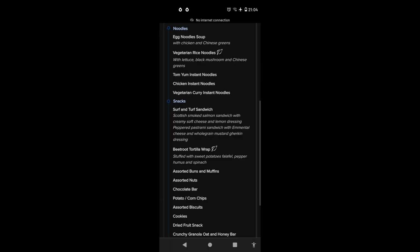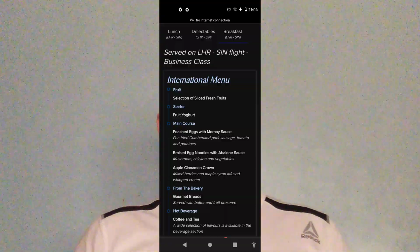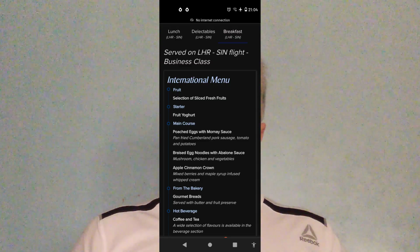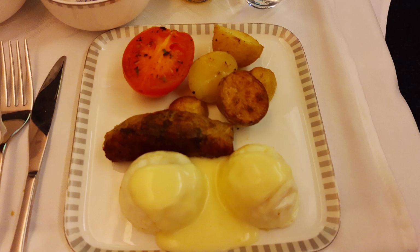Something else available are the in-flight snacks, and the surf and turf sandwich sounds good to me, along with a mocktail to wash it down. And then around an hour or so before landing, along comes breakfast. This is well presented, as are all the meals, with a white cotton tablecloth on a full-size retractable table. Along with the fruit and starter, I chose to be served with perfectly formed poached eggs, and very nice they were too.